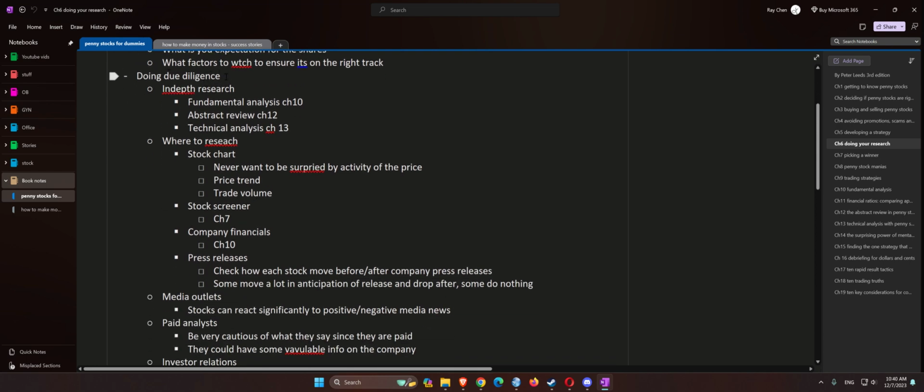Doing due diligence. You want to do in-depth research with fundamental analysis, which is covered in chapter 10, SEC filings review in chapter 12, and technical analysis in chapter 13. Places you can do the research. You can use stock charts. You never want to be surprised by the activities of the price. You look at price trends and trade volume.